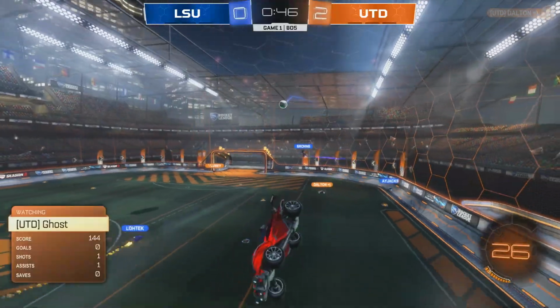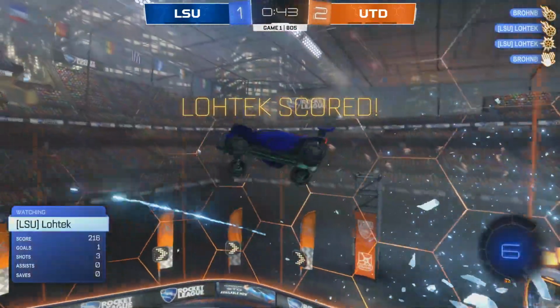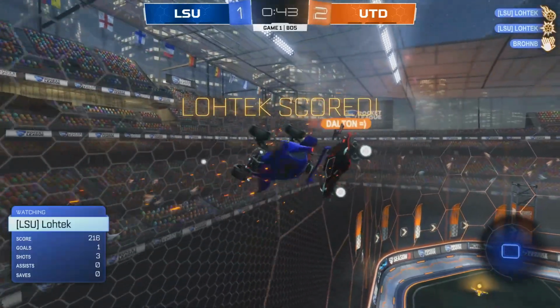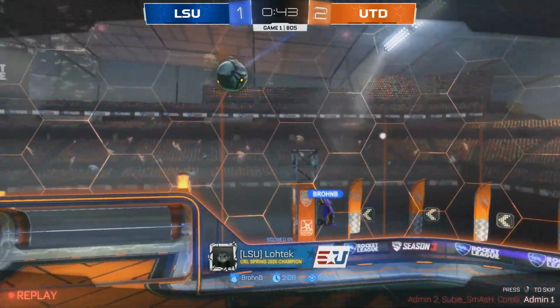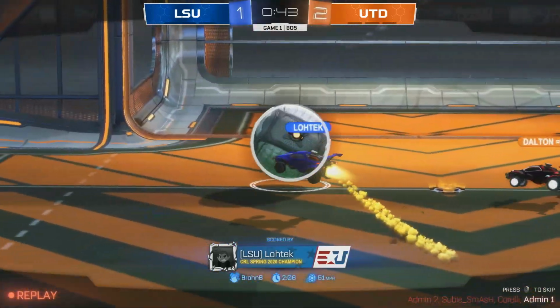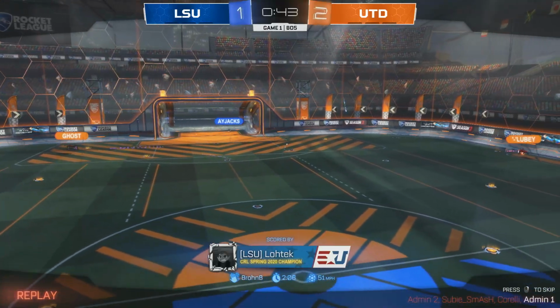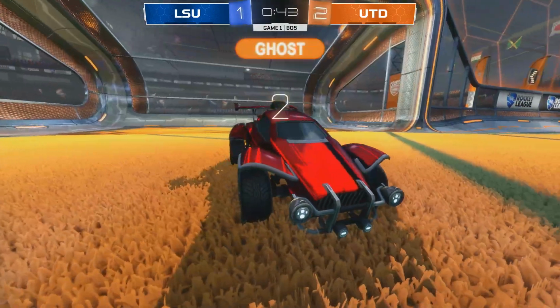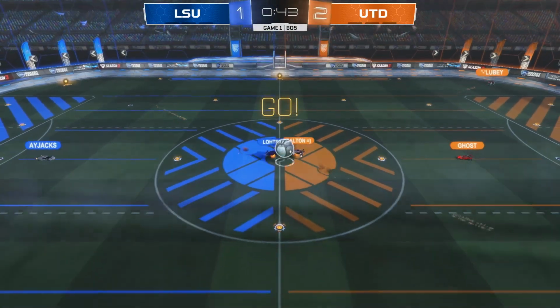Ghost on the challenge. Won't win it. Braun B, second touch, too high. Lotech is there to put it away, and LSU cut the lead in half. What a kill on the backboard from Braun B here. He's going for the double, but he just pins it right there on the goal line. And Lotech sitting in the box, waiting patiently. The ball falls right into their lap, and just like that, LSU gets their first scratch in the game.